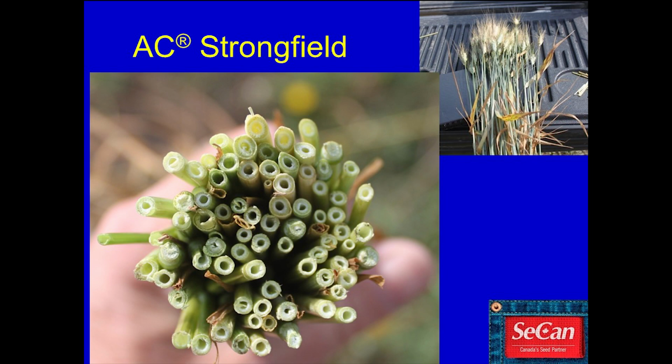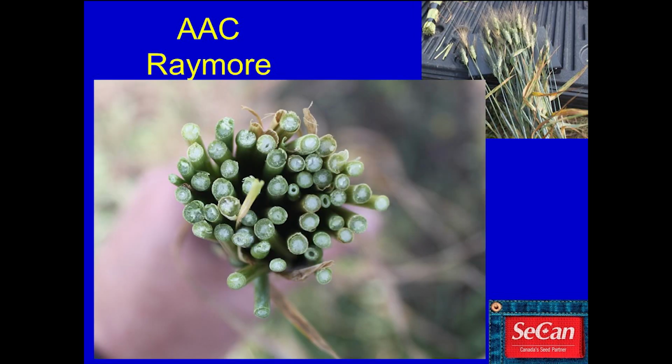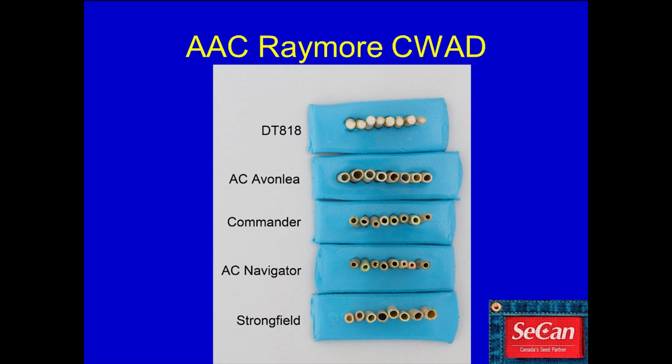Just want to mention these are Strongfield stems. Some of you guys might have done this before. Cut stems. You can see the hollow lumen, hollow stem there, versus something like this, which was AAC Raymore. So this is one of our first solid stem durums that hit the market. I called it a prototype because it was actually lower yielding than Strongfield, and we've got much better varieties now. But that just tells you how solid those stems are.